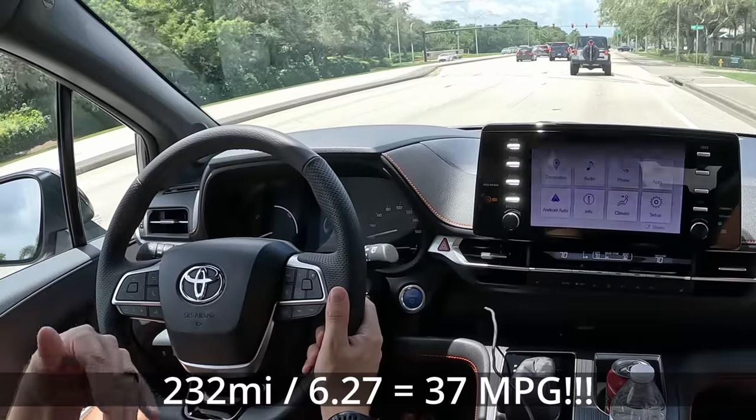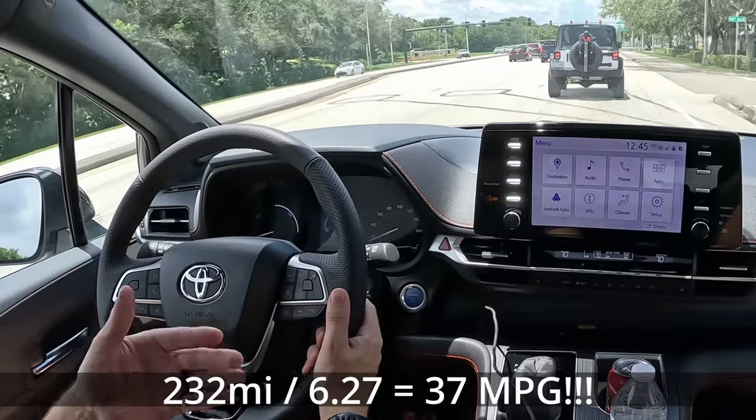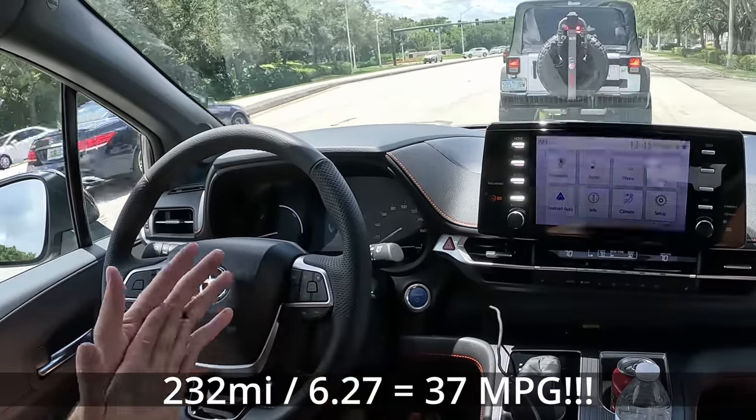If you had an XLE with smaller wheels, you might actually even be able to get more than 37 miles per gallon. I can't believe it. Our van gets 18 miles per gallon. So that's just pretty much mind blowing. I was not expecting that. Typically Toyota's little digital gauges are over optimistic, and it actually was under optimistic at this point, so pretty cool.